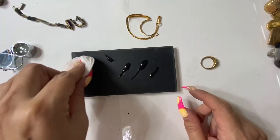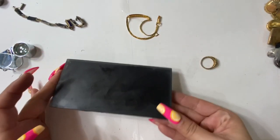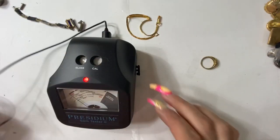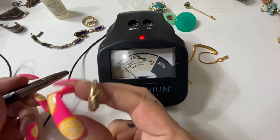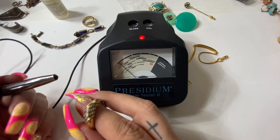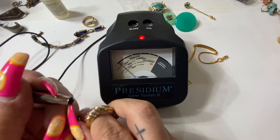Okay, let me clean all this. I'll try not to touch it. All right, next, we're gonna try the gem tester. Now, let's angle you guys a little bit, and let's see if I can get onto this guy. Hopefully I can. If you hear a beep, it just means I hit the metal. And if it's a diamond, this needle should go all the way up to diamond. So let's see.